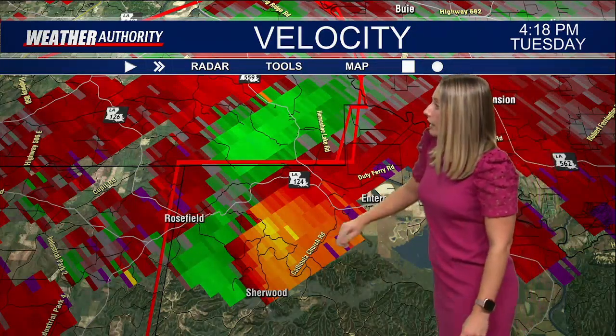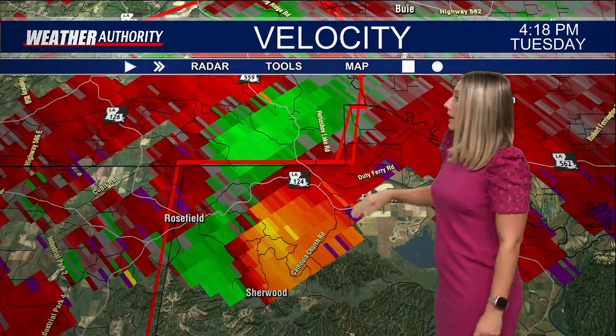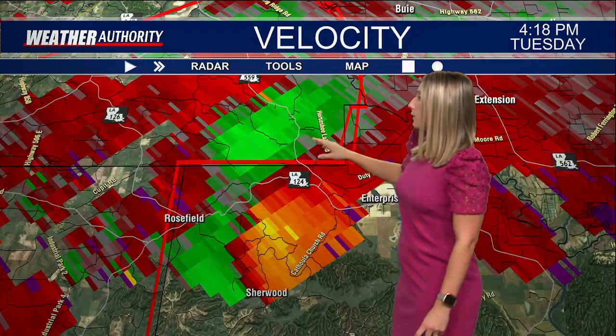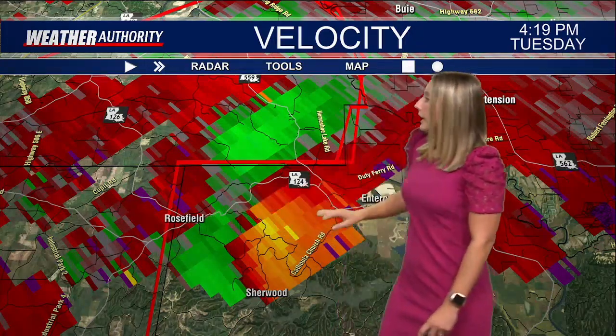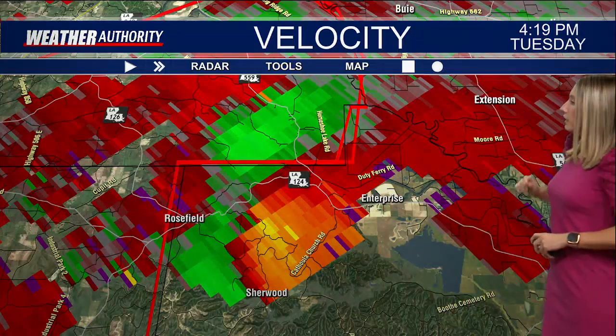It's near the Catahoula Church Road where we're seeing quite a bit of that rotation. That's going to be heading towards Duty Ferry Road. And then it also looks like maybe Horseshoe Lake Road is going to be right there in that area as well. So a tight area of rotation between Rosefield and Enterprise, moving off to the north and east. This could be headed towards the extension area.